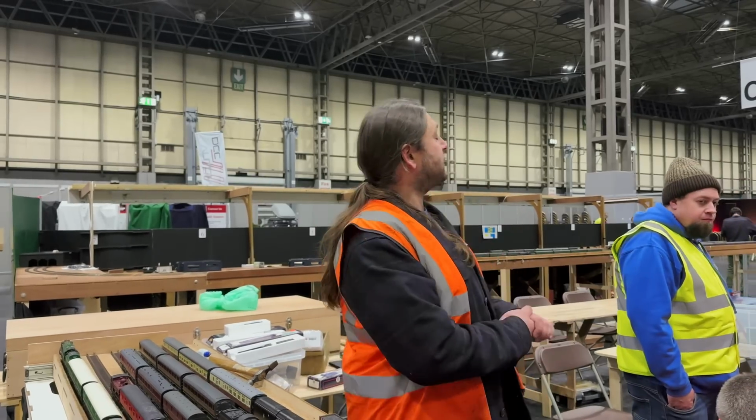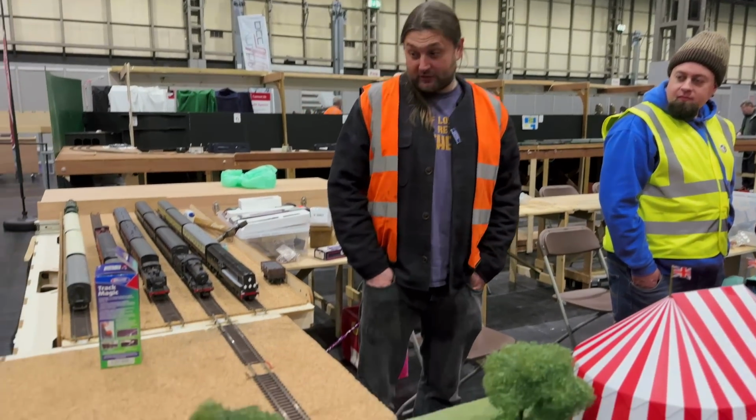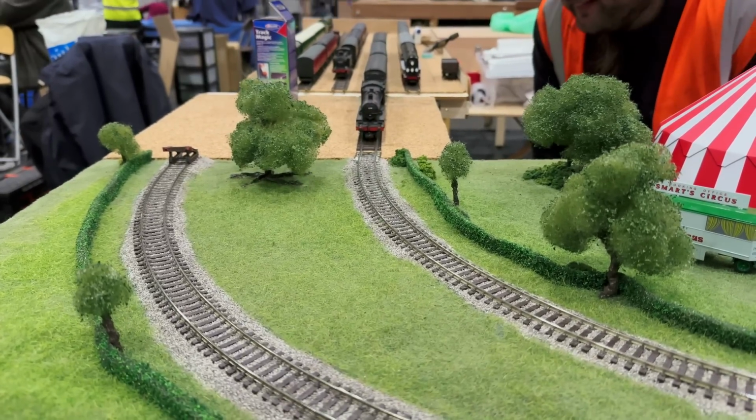Right, let's attention, ladies and gentlemen. These are the unboxed mint coaches. Never before on a layout. These were the 40-year-old, never opened before coaches that I unboxed in a previous video.